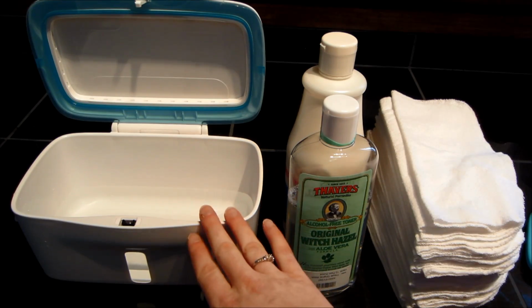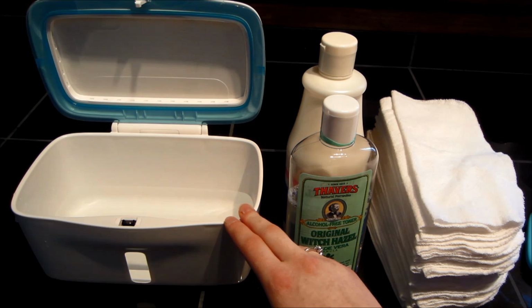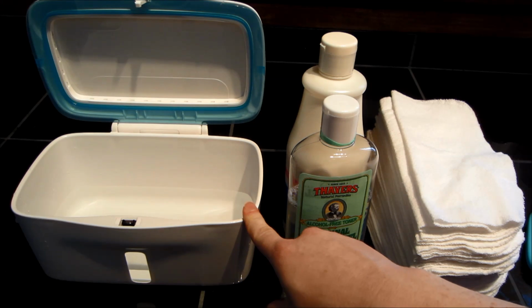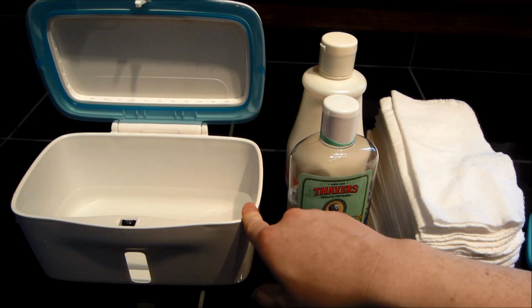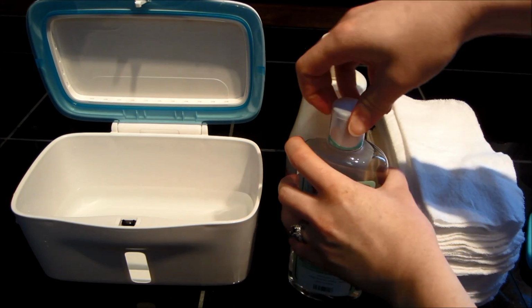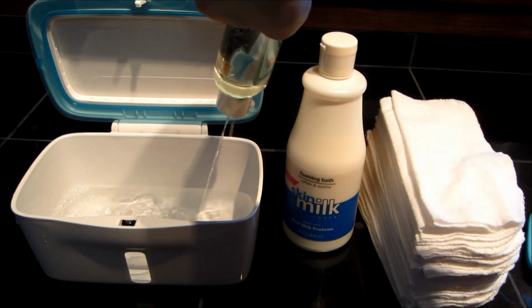Okay, so when I'm going to actually make my solution, I make sure I rinse out the container really well, and then I fill it about 1/3 full of water, and this is just kind of trial and error depending on your wipes and how much they soak up, but that's about what I usually use. And then I just take the witch hazel and I squirt a bunch of that in there.